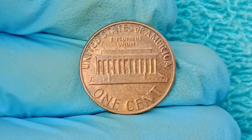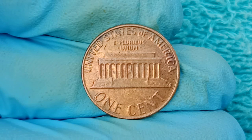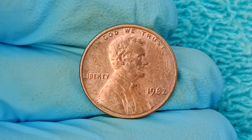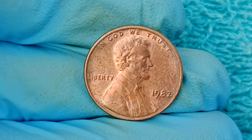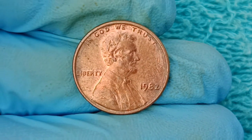And in today's world, where digital currencies and contactless payments dominate, the story of the 1982 penny serves as a timeless reminder that physical money still holds secrets and surprises, that errors once thought insignificant can become the most valuable features, and that the line between common and priceless can sometimes be just one mistake away.